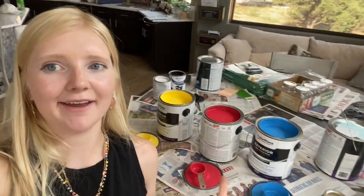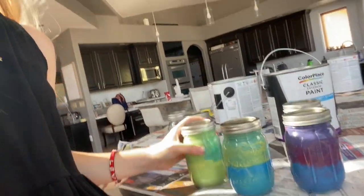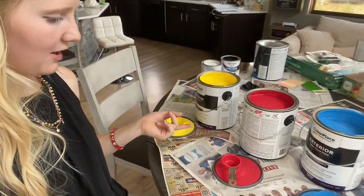So as you can see, I've been mixing these three colors and black and white for the past like 30 minutes, and I'm just shaking these up. I bought a bunch of mason jars to put them in because I thought that would be convenient and I can shake them. And so I've created this perfect terracotta color, and then this is going to be a light green and a dark green, and then a light purple and a dark purple. I still have to do some shaking on these ones. But yeah, it's a lot of work to do it this way, but hopefully it will be more convenient tomorrow because I'll just have all the colors measured and ready to go.